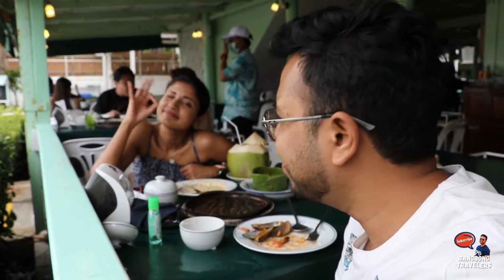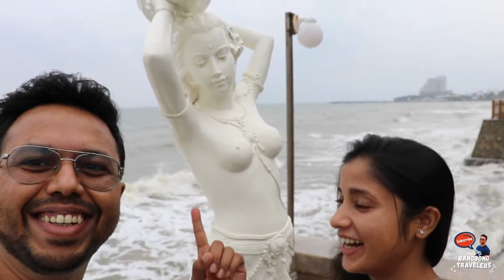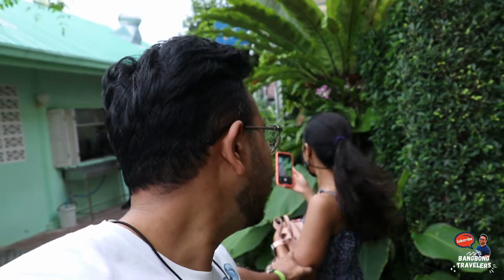Mak mak. So guys, you can see the tide of this ocean. And that side is the main Hua Hin city. I think you cannot see that side. We have another guest here. See? Wait, what are you doing? Taking pictures? Hot. Let's go, let's go. Yeah, I'm coming. No, taking pictures of flowers.